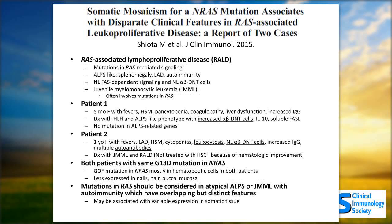So the next paper I wanted to highlight was Somatic Mosaicism for an NRAS mutation associated with disparate clinical features in a RAS-associated leukoproliferative disease, which I'm going to say RALD for short. So RALD is associated with mutations in the RAS-mediated signaling, and these patients tend to have ALPS-like features, including splenomegaly, lymphadenopathy, as well as autoimmunity. However, these patients do have a normal Fas-dependent signaling as well as normal alpha-beta double negative T cells.